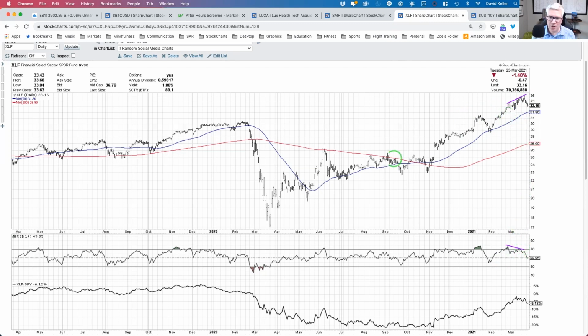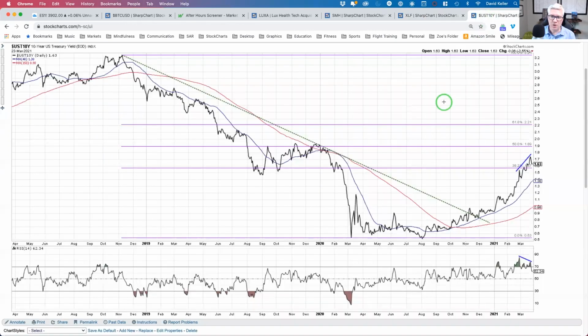Now, what actually caused this 8 to 12 month rise in financials? It really didn't start with fury until the fourth quarter. You saw the gap up in the XLF. This is when a lot of banks really started to jump higher. Well, it's all about the interest rates, right? It's all about interest rates going higher, and the yield curve steepening, 10-year yields going up from about 0.5% to about 1.7%. That increase in rates is a huge tailwind to banks and other financial stocks.